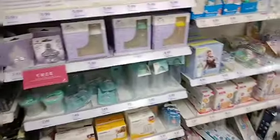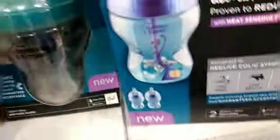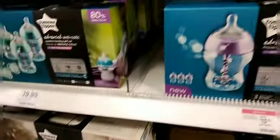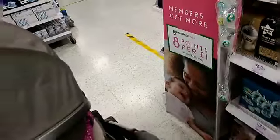And I know some people like bottles. Here are some Tommee Tippee bottles. Just a plain one there. Look like an elephant, panda bear. I had one of these. Some more panda bears. I've got these as well. I've got them for Heidi, but actually they're a little bit big for her.